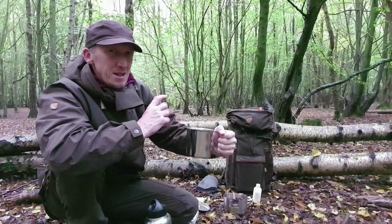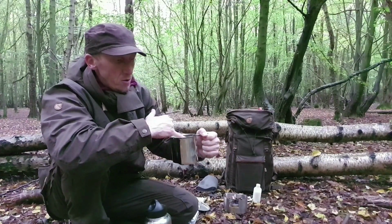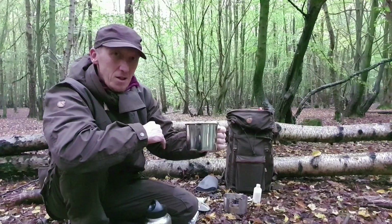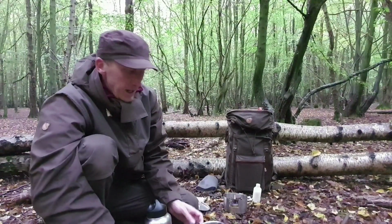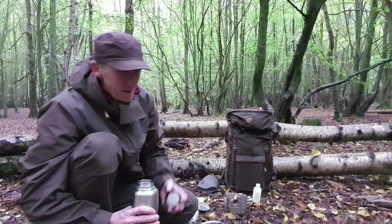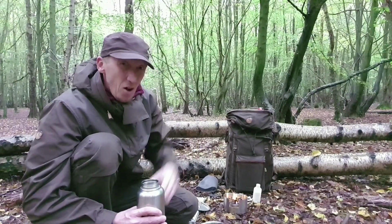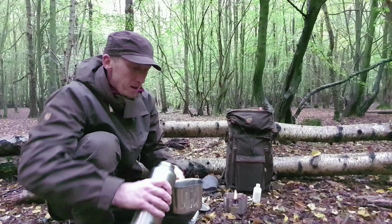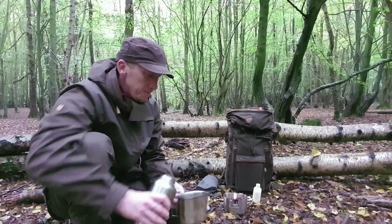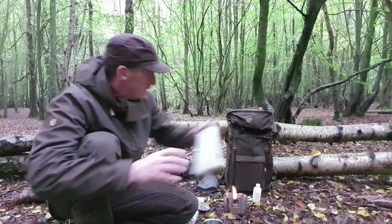When I actually bought this, it doesn't actually state on the website, but I'll mention it to the guys at the Bushcraft store that it'd be ideal for people to know how much fluid this would hold. Something that I should have done when I first started using it, but I reckon it holds a bit more than the TBS mug, which is around about 750 millilitres in terms of its marks. It will hold up to about 800, but I reckon this probably holds around about 850.